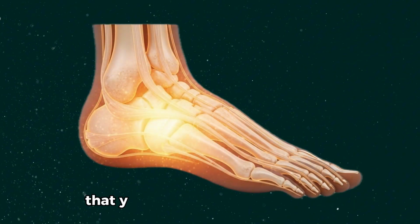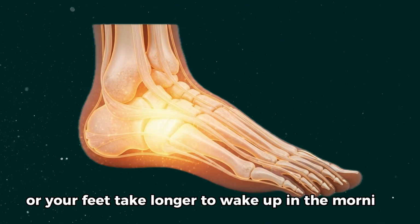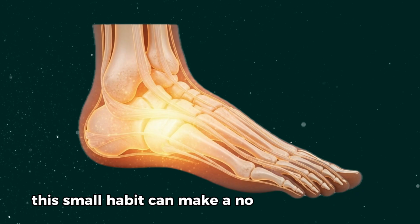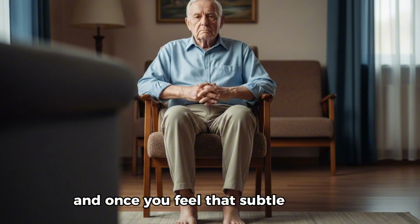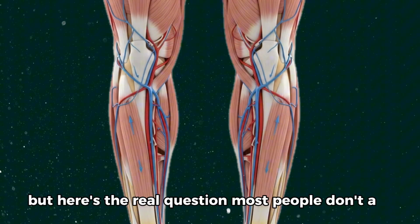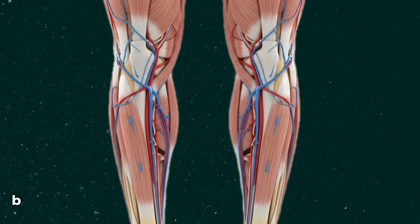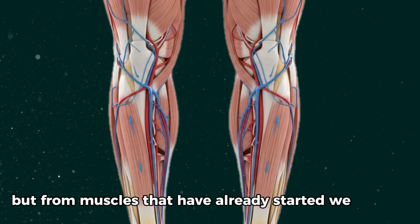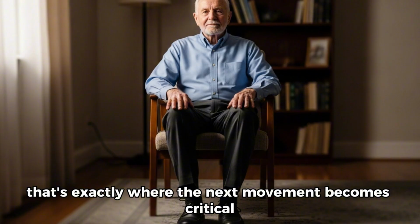If you've been noticing that your legs feel heavier at night or your feet take longer to wake up in the morning, this small habit can make a noticeable difference over time. And once you feel that subtle warmth returning to your feet, you'll understand why this movement is often the first step I recommend. But here's the real question most people don't ask. What happens when your circulation problem isn't just from sitting, but from muscles that have already started weakening? That's exactly where the next movement becomes critical.